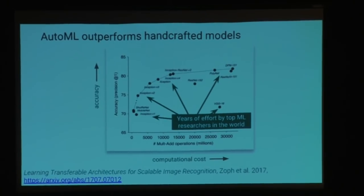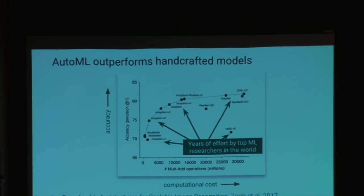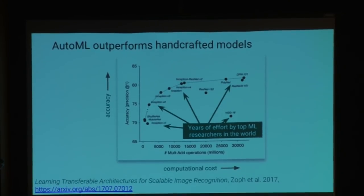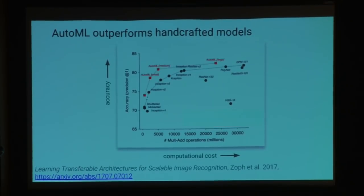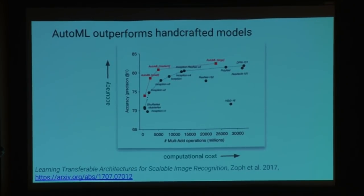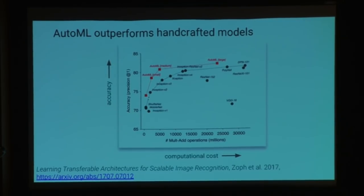And each one of these black dots here is essentially years of effort by the top machine learning researchers and computer vision experts in the world. So each one of them sort of advanced the state of the art at the time it was released. And if you look at AutoML, it's actually significantly better than all of these experts' output.